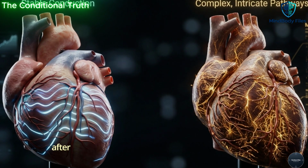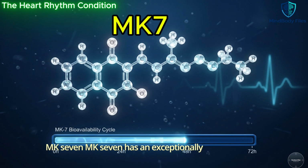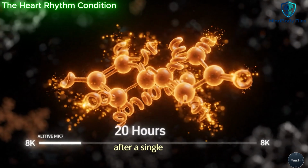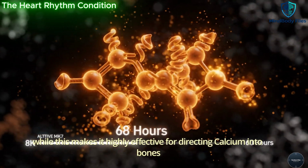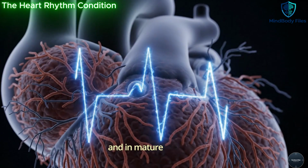responds differently after 50. The first condition involves cardiac rhythm, and the specific form of K2 used in most commercial supplements, MK7. MK7 has an exceptionally long half-life. It stays biologically active in your body for up to 72 hours after a single dose. While this makes it highly effective for directing calcium into bones over time, it also means the compound is continuously present in your system and in mature adults.